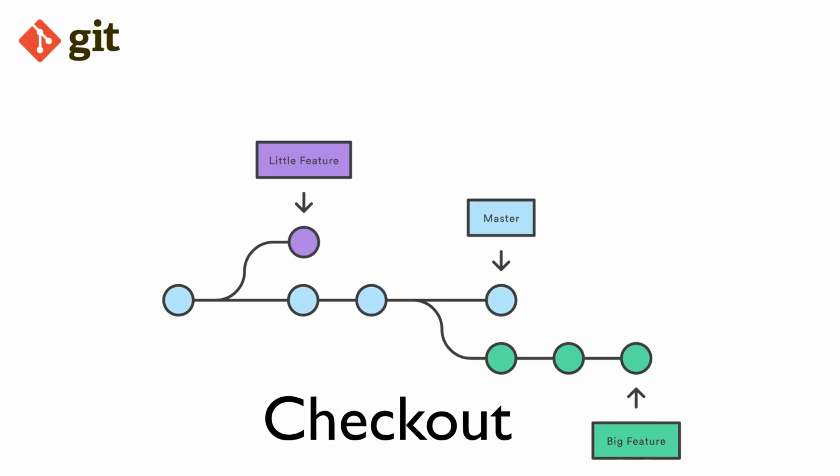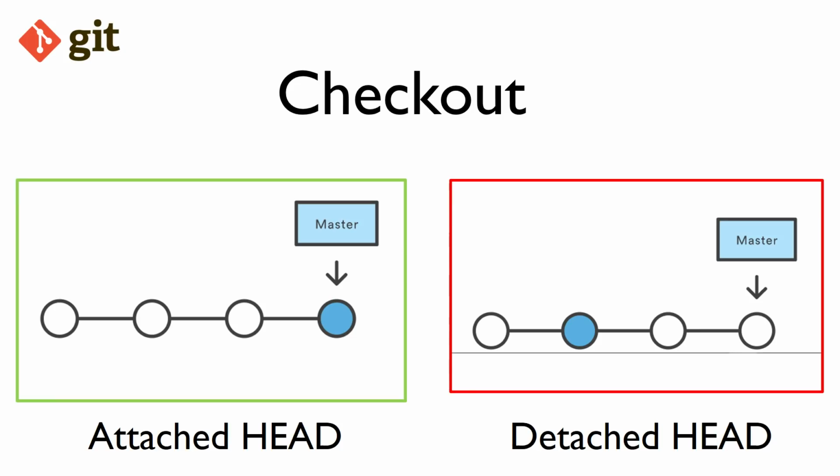So if you do, then make sure that you are always on the head. So this is an attached head, that is a detached head.